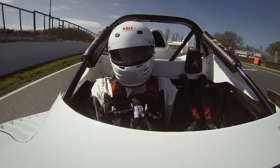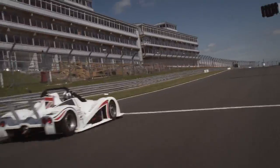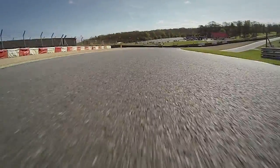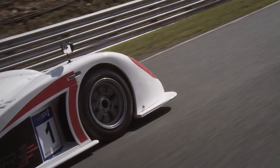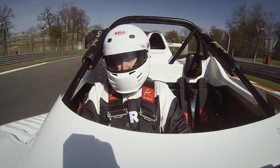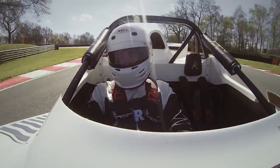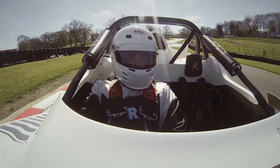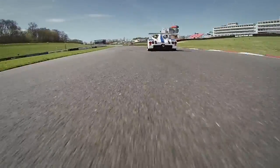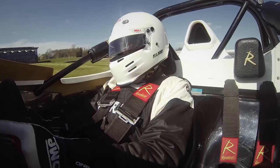You can get it to slide quite easily if you put the power down too quickly. After all, there is no traction control. This thing's LMP1 style appearance, it's actually on road style tyres, and the reason for that, Radical say, is the slick tyres, although they'll give you more grip, when they fall off, they fall off hard, whereas these tell you what they're doing and instill in you more confidence.